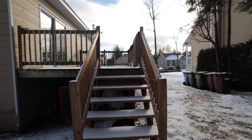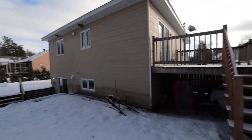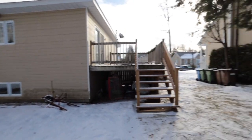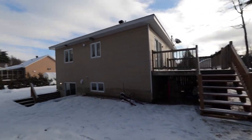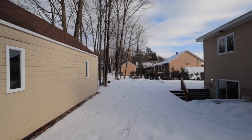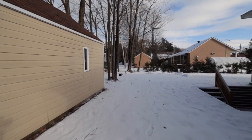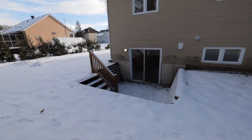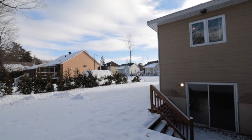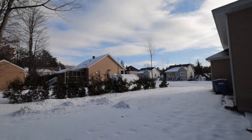Nice balcony here on the side of the house. So this is the side of the house where tenants on the first floor use, and the other side is the parking lot for the tenant that uses the basement apartment or semi-sous-sol. Donc, duplex, rez-de-chaussée et semi-sous-sol.